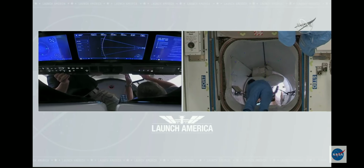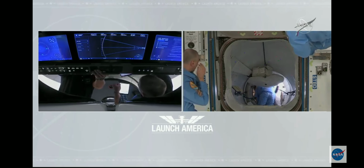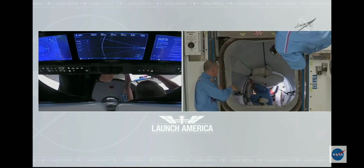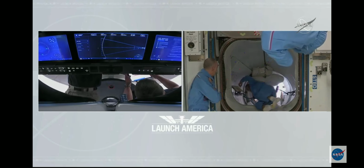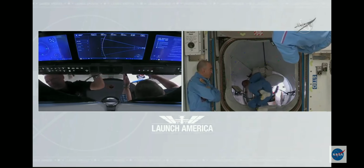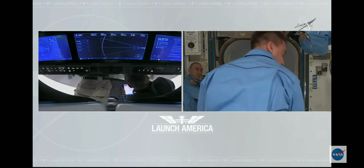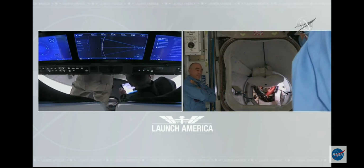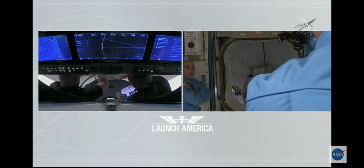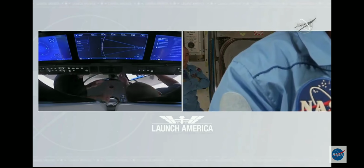Station, Houston on Space Run 2 for Chris. When you're able, we're just looking for a quick voice check on the mic. Station, Space Run 2, go ahead. Chris, we were hoping we could voice check the mic just before starting the PAO event. Okay, copy that.